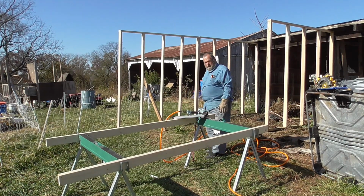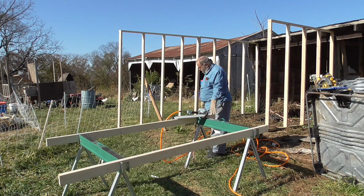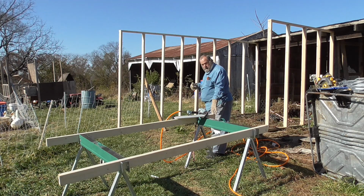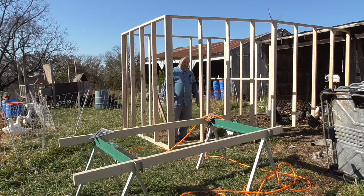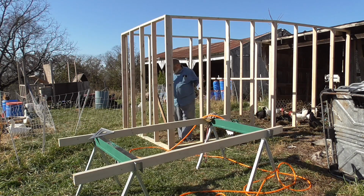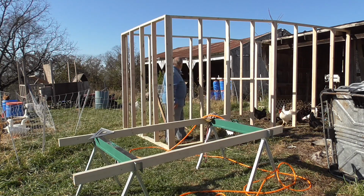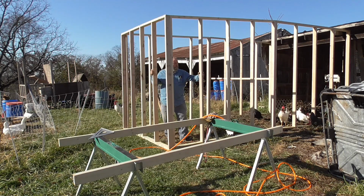I've got 2 more of these to do, and I'll get back with you when it's finished. Well, here it is. The final 3 walls are up. We've got this one tied into there. We've got another one like it over here tied into this. We've got this one capping them off.